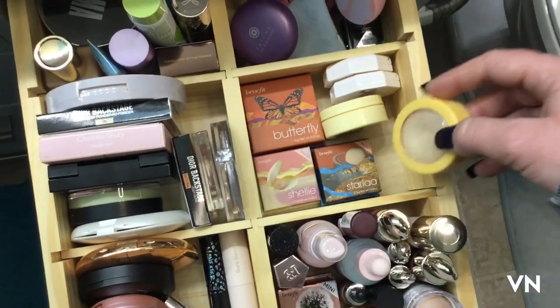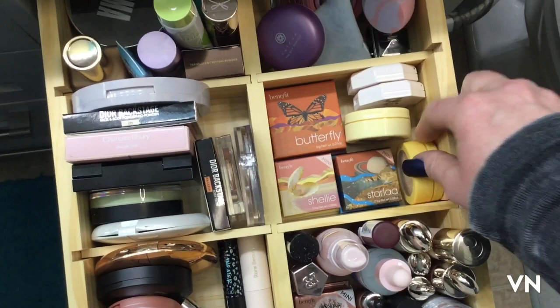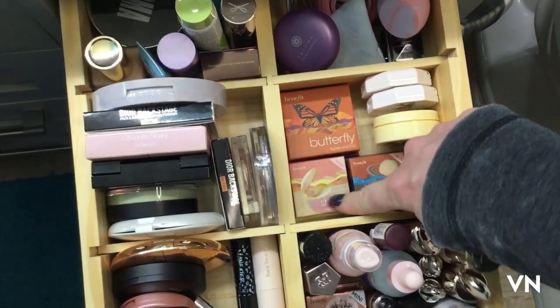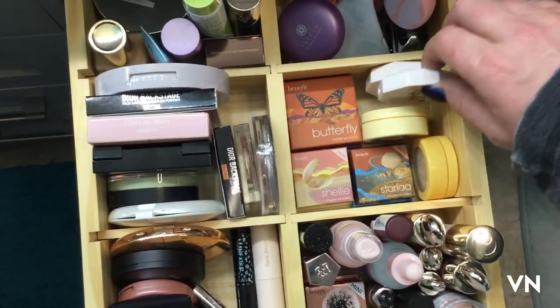They just nailed it with this one. And I love it. I have the other one in there. And then I have my little box ones because they're cool. And then I have my little Fenty ones as well.